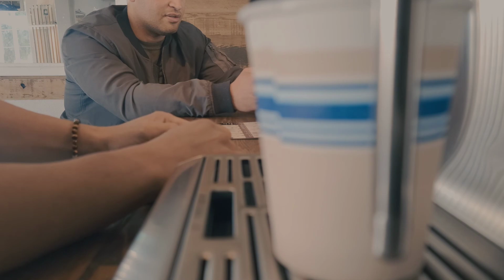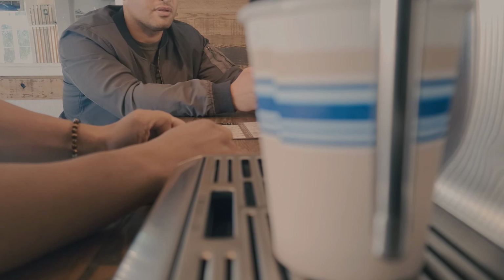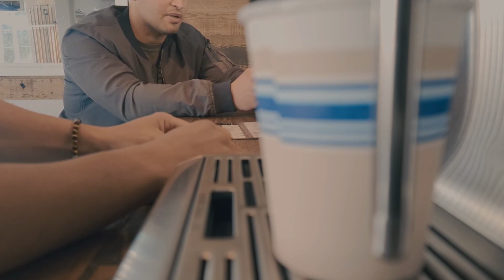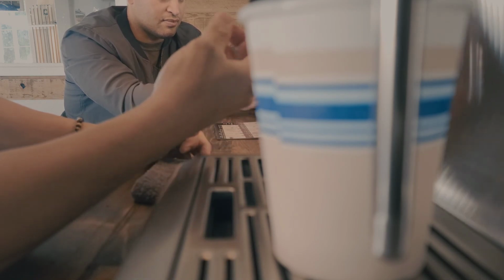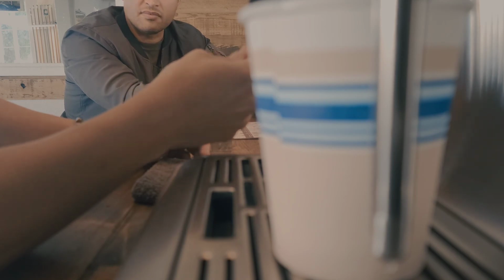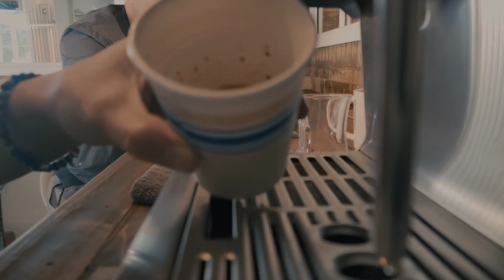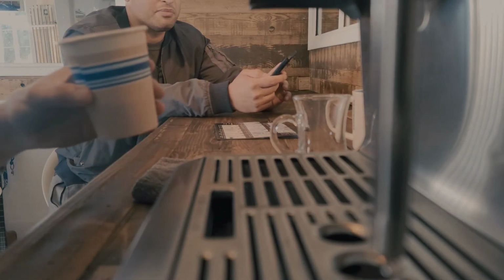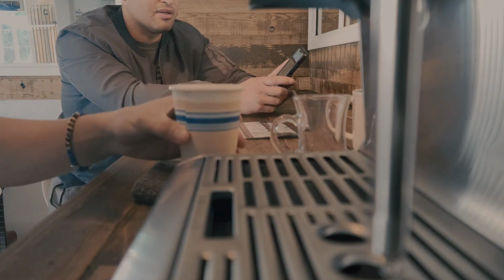I like how this coffee is coming out really nicely. You didn't even have to make any adjustments, right? The one that's dripping looks like a honey color. Look at that crema, it looks really good. So I need to find a stain to match that color.